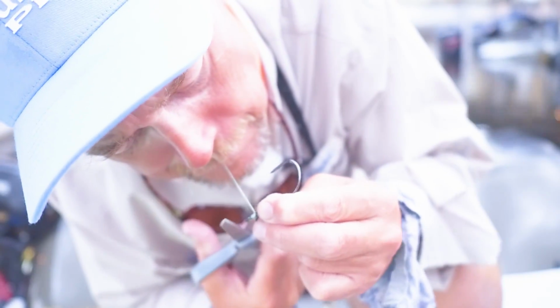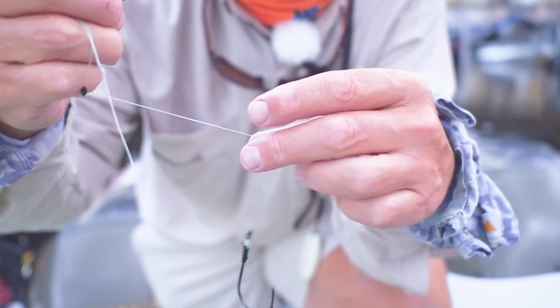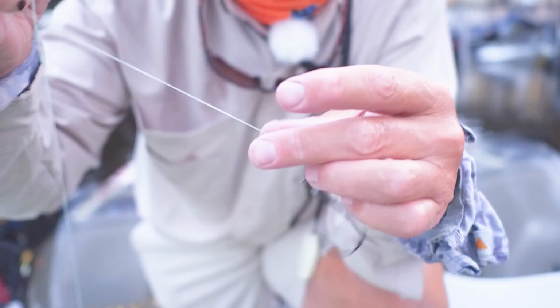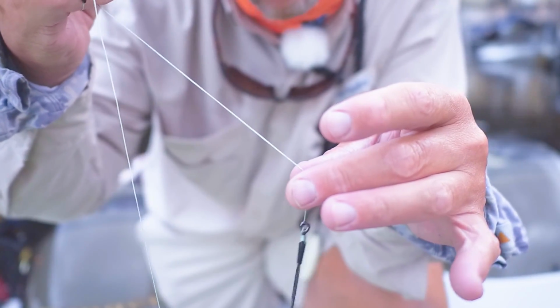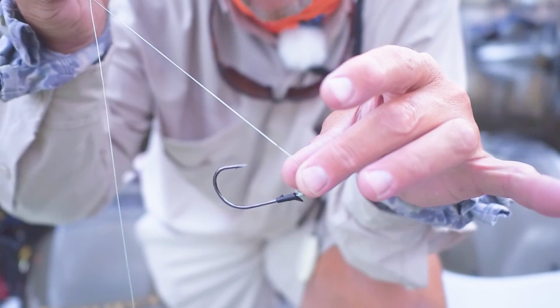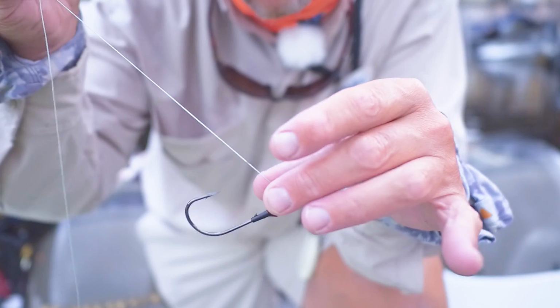Again, key deal here is to make sure that you've put the line in that way, and here's why. Because when the weight pulls against your hook, it's going to kick your hook, and you can kind of see that that's the advantage of the snell. Okay, just like so.